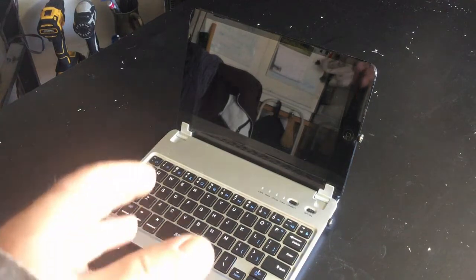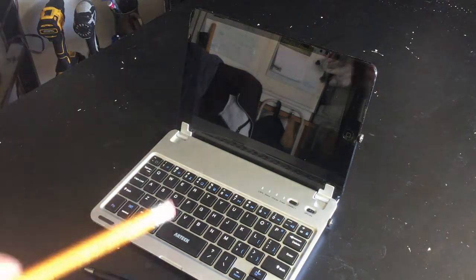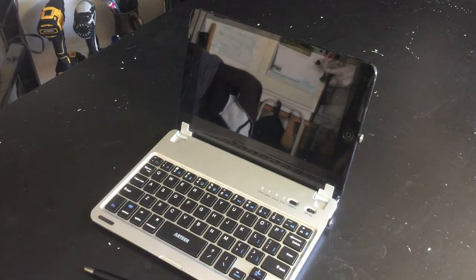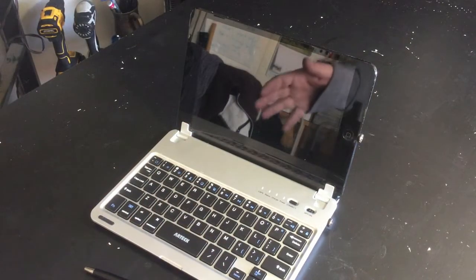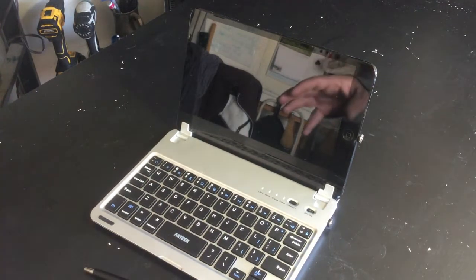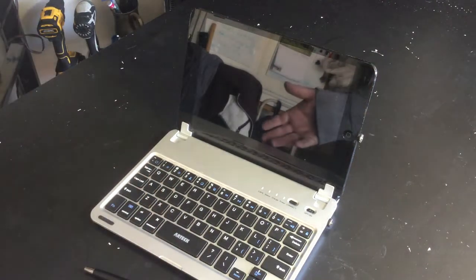So to run through the specs here on this device pretty quickly, like I said, this is a 10-year-old device. The first generation iPad Mini launched in November of 2012. I'm reviewing this here in the year 2022. This is a 10-year-old device, and I find it amazing that it has held up this well over the years to the test of time.